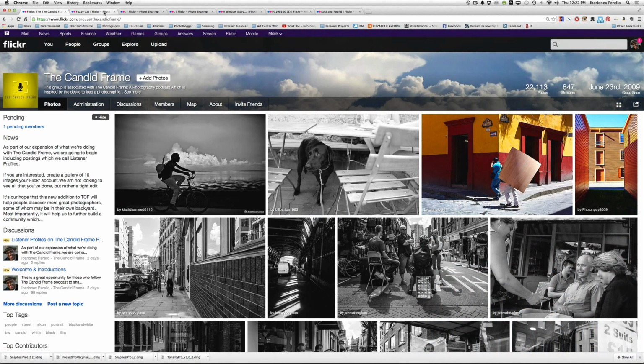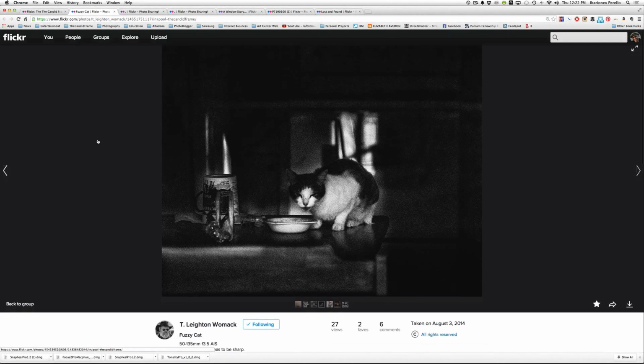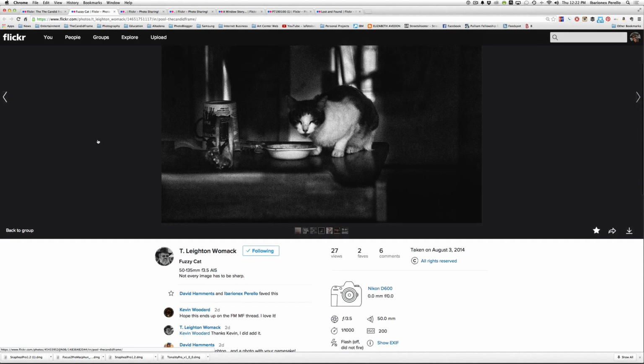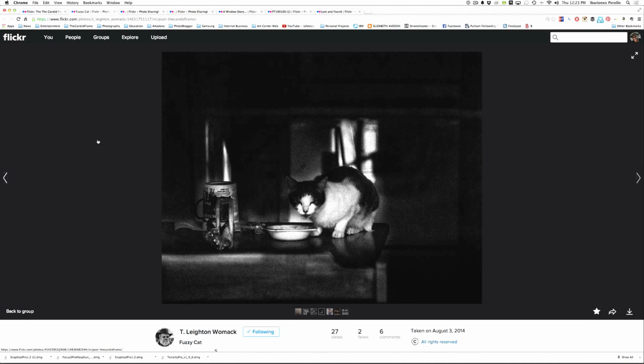The first shot I wanted to talk about is this image by T. Leighton Womack, a shot of this cat which he did with a D600, shot at ISO 200, 1/1000 of a second, at f/3.5. I looked at this shot and felt this image probably would work well in color, but there was something about the tones and especially the light here that I think was really served well by the black and white. There are some elements here in the frame, like what looks like maybe a yogurt container that's sort of upside down. This is obviously a room here, and to me, this shot probably included several elements of color that were probably distracting.